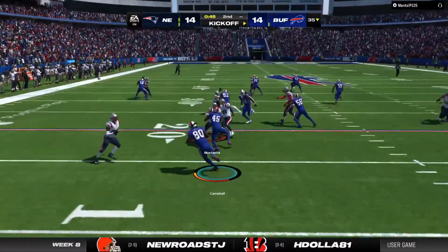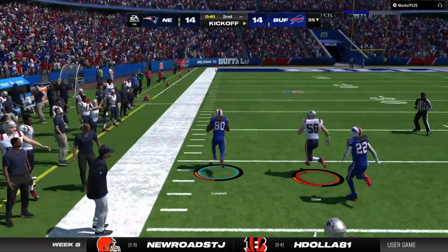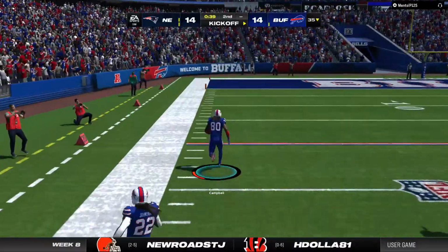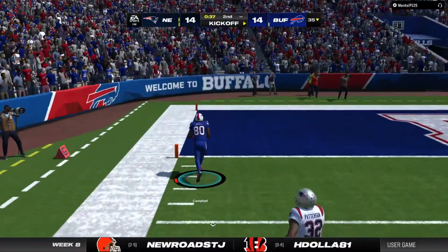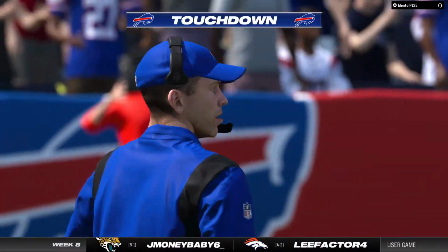And we'll see a return here from the end zone. Now a crease here as he's past the 30. He might take this all the way. He will take this all the way. Touchdown, Buffalo.